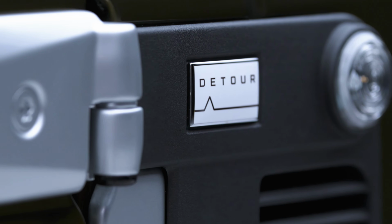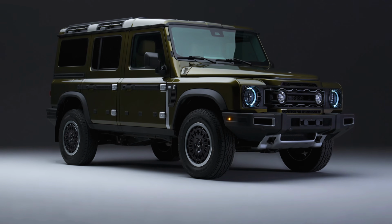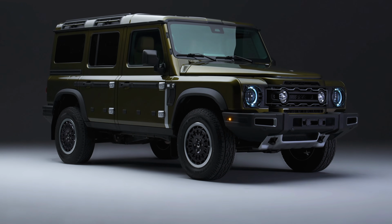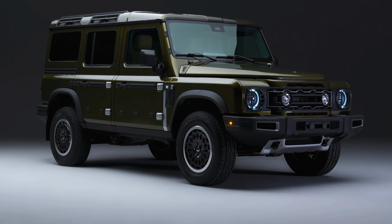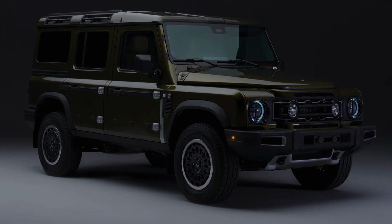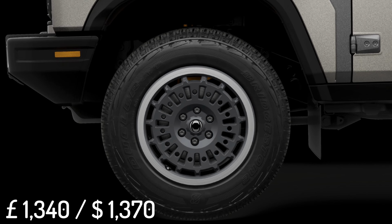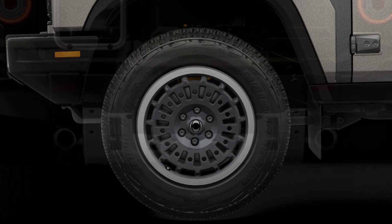Now, no special edition would be complete if it didn't have cost options on top that you can add on to your Detour. However, as I begin to mention prices here, I want to point out that I only have the official UK and US price list, but I'm sure they'll be publishing pricing for other countries soon. So, the first cost option specific to the Detour are upgraded alloy wheels, which can have a new dark gray finish with diamond turn detailing. That'll set you back £1,340 or $1,370 US.